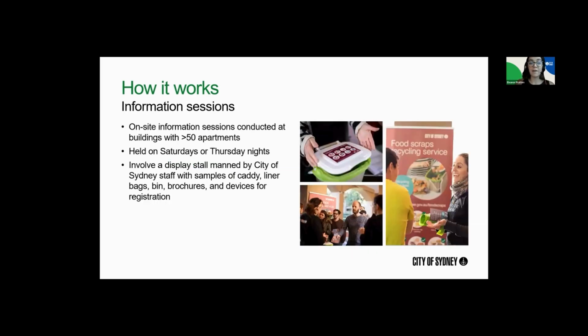For properties that have more than 50 apartments, we offer on-site information sessions to kick it off. These sessions are held on Saturdays or Thursdays soon after the service has started, and they involve a display that's manned by two City of Sydney staff. The aim of these sessions is to create awareness, answer any questions, and encourage registrations.